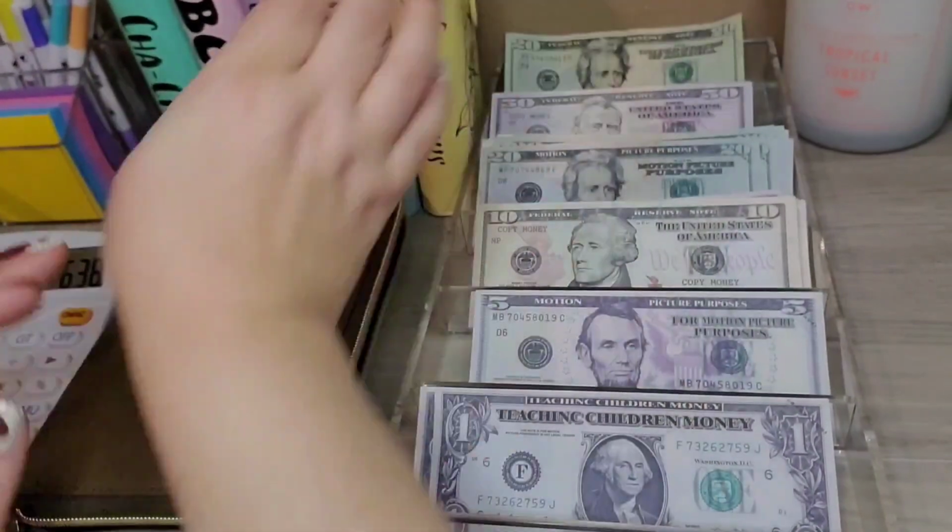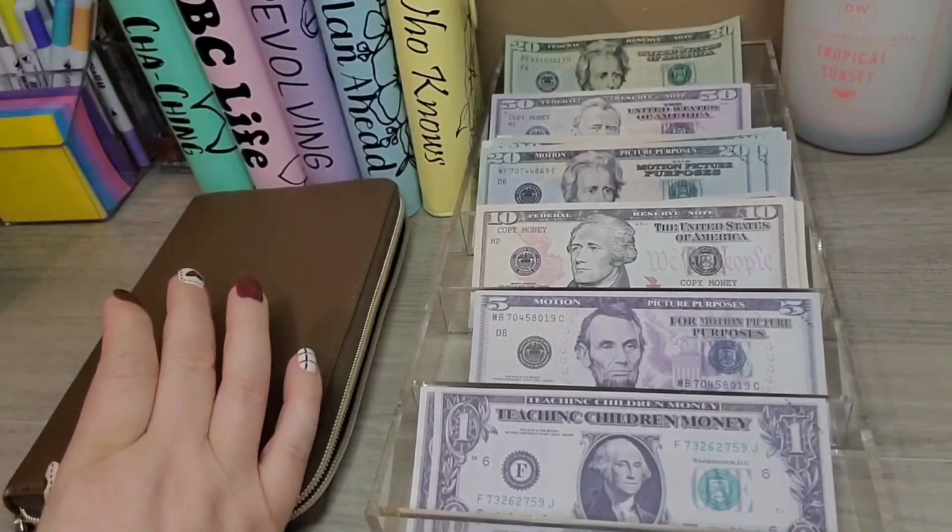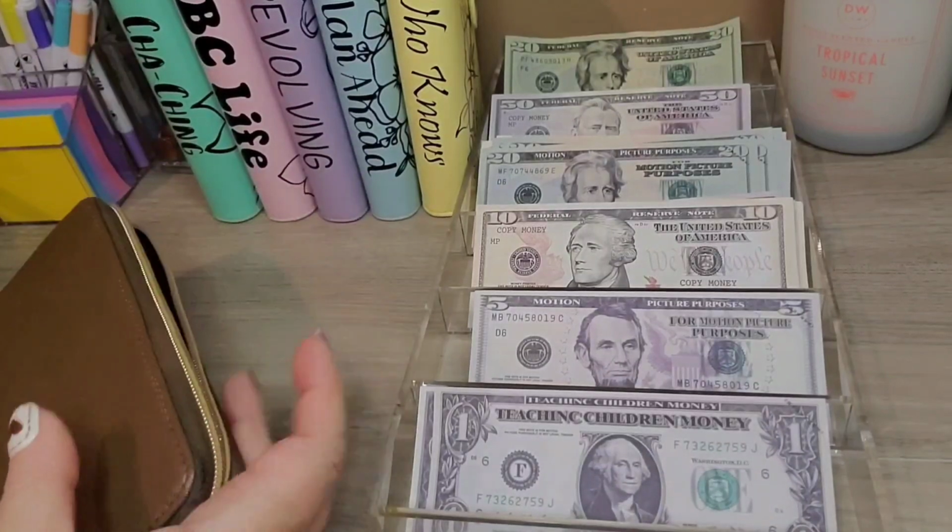So it's perfect. I'm just going to put my 150 together because I know that's for groceries. I think I'm going to start doing that. We shall see.